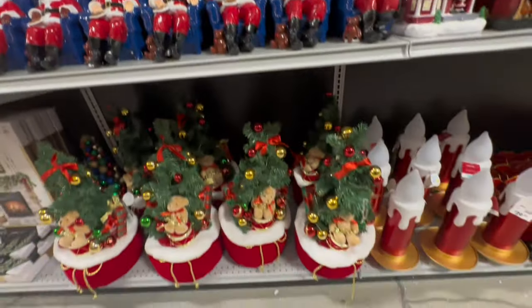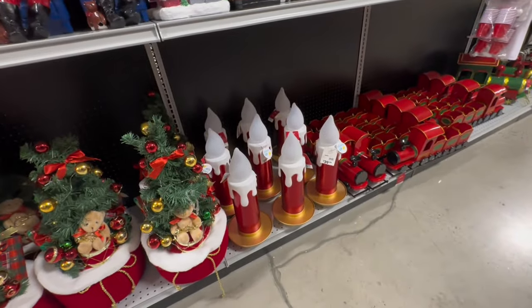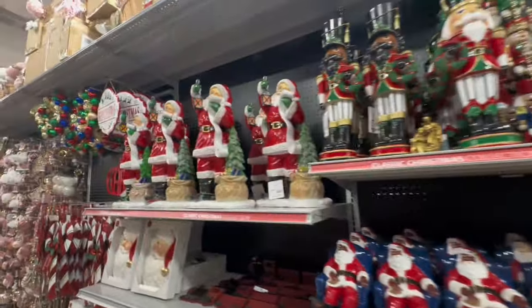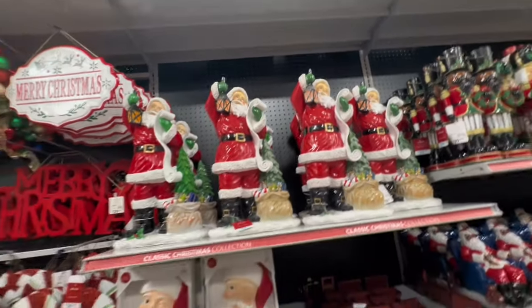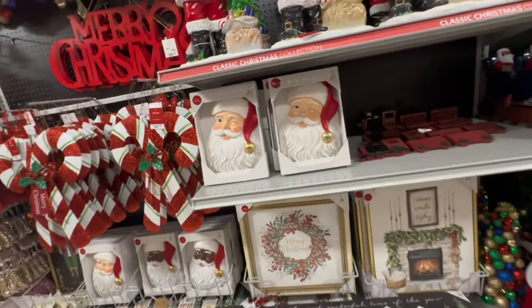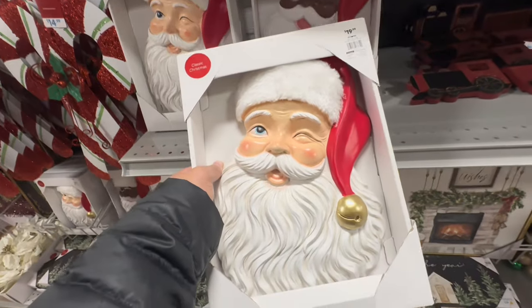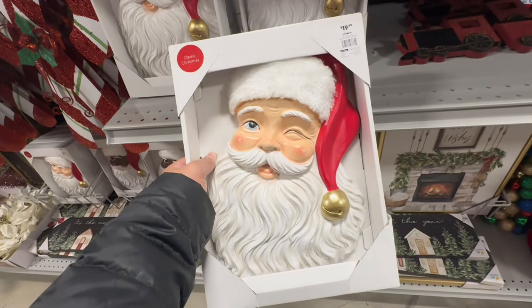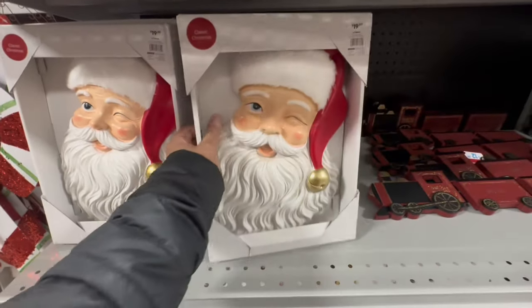Look at the reindeers, $19.99. Santa, the gift bag with the tree. How cute. Candle, that's $39.99. These are $59.99. I hope I'm not annoying you guys by saying the prices. I just say it so you guys know. So more or less, this is a vintage one, which I love. $19.99. These are cute.